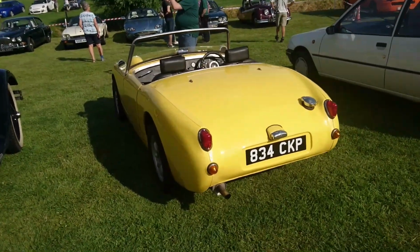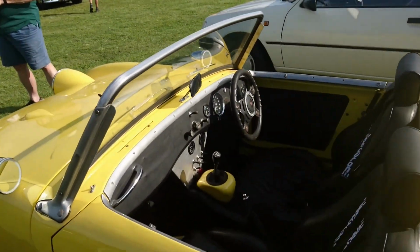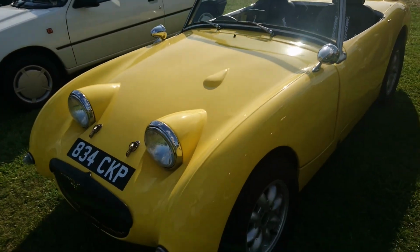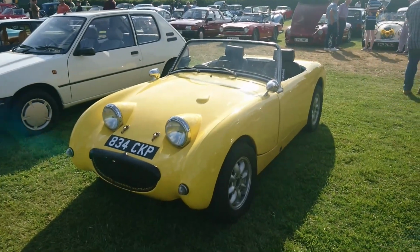Another Frog Eye Sprite. There's tons of these here. This is the third one actually that's here. It's got a much later gearbox in it. Maybe that's got synchromesh on it. Originally they wouldn't have had synchromesh, so that's obviously been modified a bit. I wouldn't be surprised if it had a larger engine in it as well.